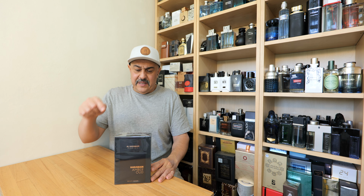There are around 6 or 7 Amber Oud lines. For example, there's a platinum, there's a blue, there's a rouge, and so on and so forth. There's a gold. So this one is the latest one, and it's called Private Edition. It looks very inviting. It looks quite on the dark side, obviously, and it's a rose gold trimming with completely black, which is very attractive.